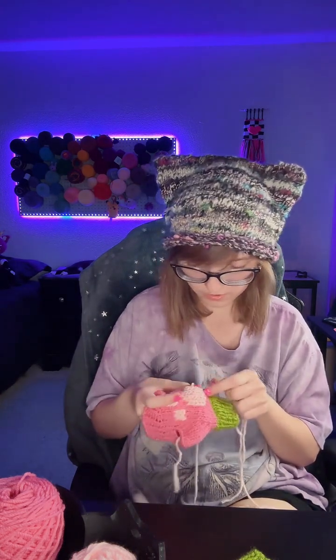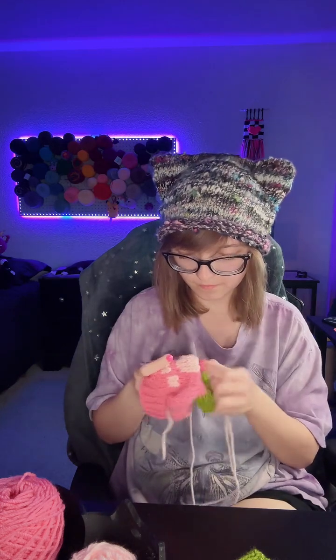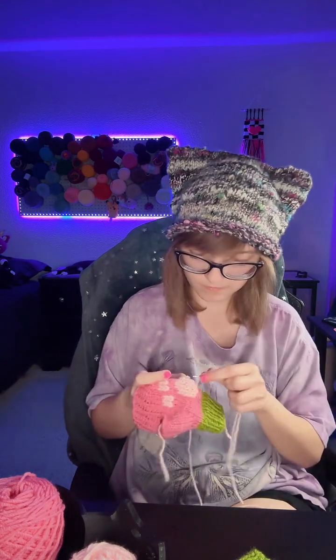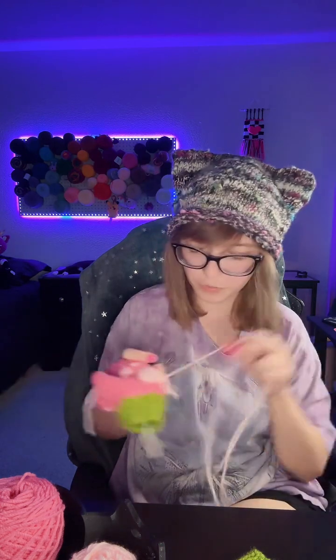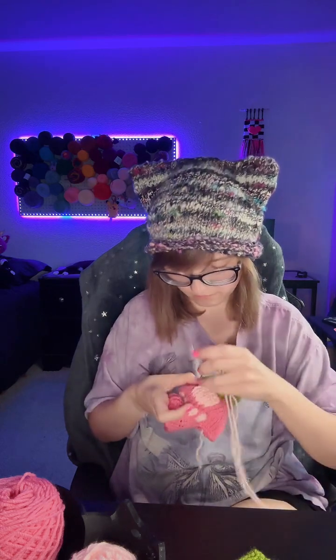The wrong stitch. This is the wrong stitch. It's okay, I can fix it. I can fix it. Okay. No, I messed it up. I made it worse. Undoing duplicate stitch is the bane of my existence. Why is it so bad?